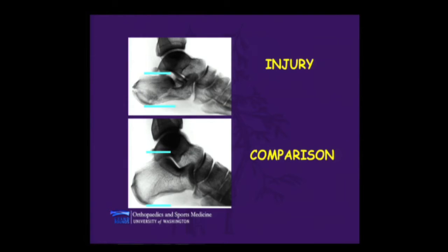Here's an example of an injury, a tongue-type lesion, where you see that there's marked depression of the articular surface, but you also see the plantar tuberosity of this heel has been imploded. And when you compare that to the normal side, that actually accomplishes a significant change in the shape of the foot on this sagittal view.